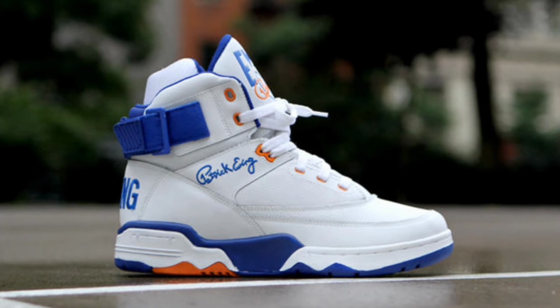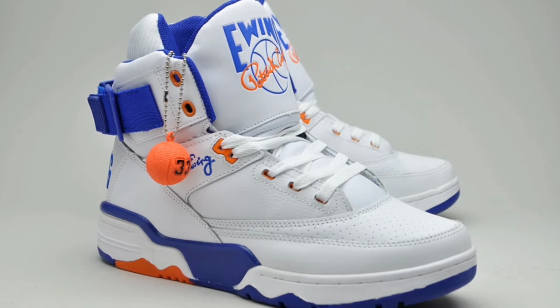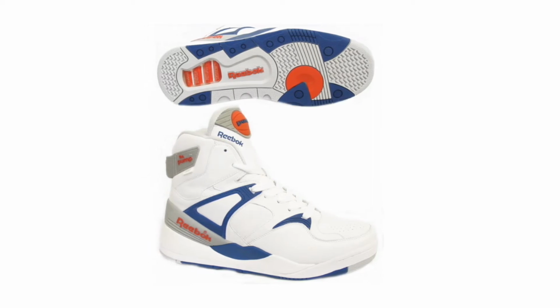The Ewing 33 High by Patrick Ewing released in 1989. Ewing started his own sneaker brand with Next Sports. To this day, Ewing's foray into the footwear world remains one of the most interesting chapters in sneaker history.